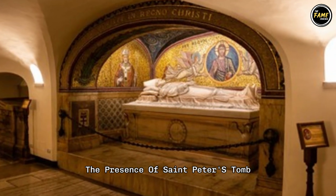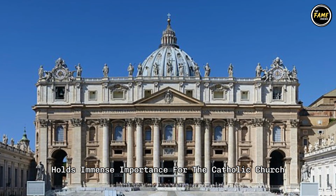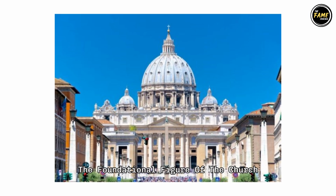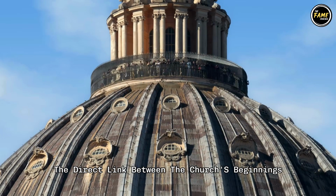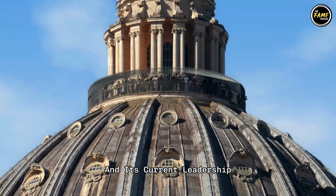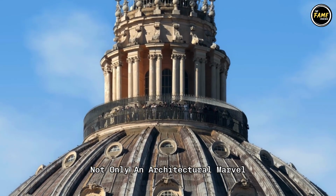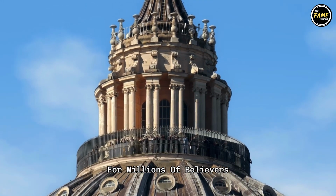The presence of St. Peter's tomb beneath the basilica holds immense importance for the Catholic Church, as he is considered the foundational figure of the Church. For Catholics, this sacred site symbolizes the direct link between the Church's beginnings and its current leadership, making St. Peter's Basilica not only an architectural marvel but also a deeply spiritual place for millions of believers.